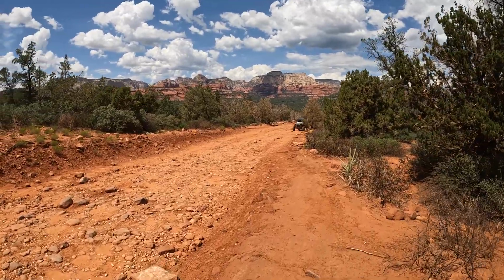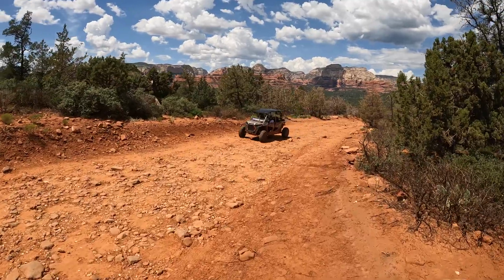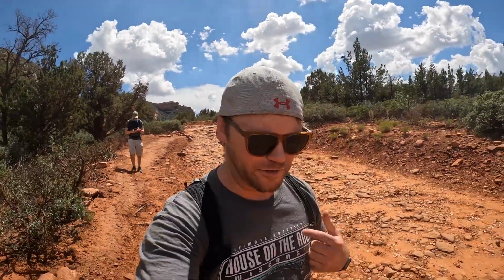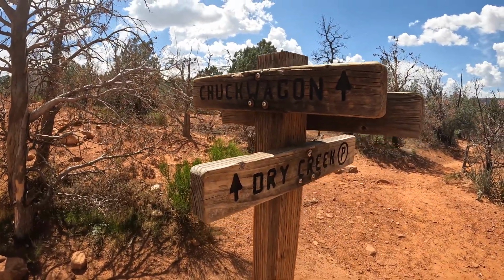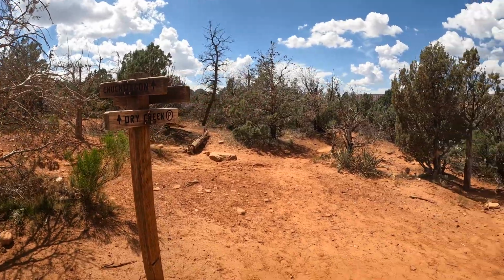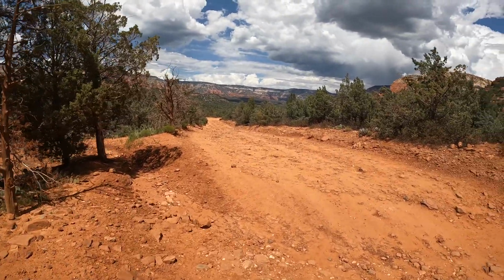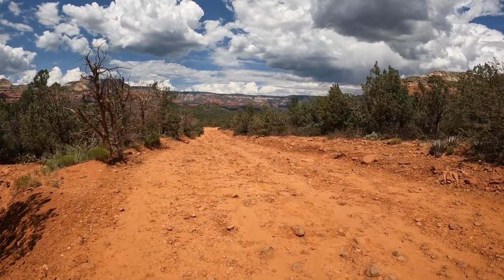Here's another buggy. These things are popular here. Yeah, weather-wise, we came prepared. We've got 3-liter Camelbacks. That's an essential here when hiking outside in Arizona. There are other trails you can take as well. There's the Chuck Wagon, the Dry Creek Trail. I'm gonna have to get a map one of these days because I have no idea how elaborate these trails are, how far they go in the Sedona area.